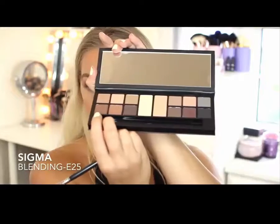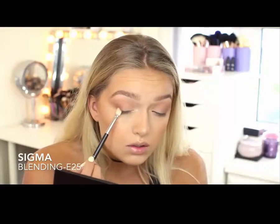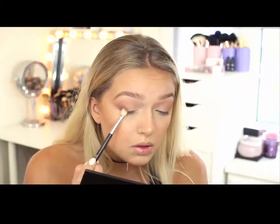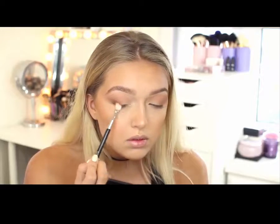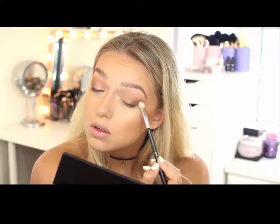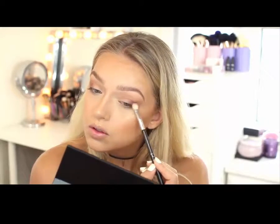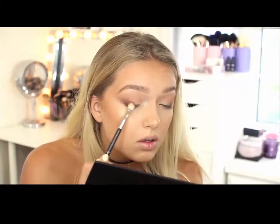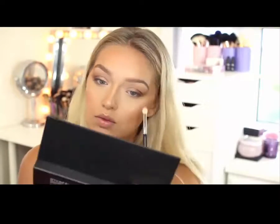So now I'm using this smaller eyeshadow blending brush as well as this darker color, and I'm going to focus this more on the outer third near the lash line, but I'm also going to be pulling it out. This is going to make the eye look very smoky and more seductive, as makeup terms would define this look, and really just elongate your eyes, which makes it look really nice, I think.